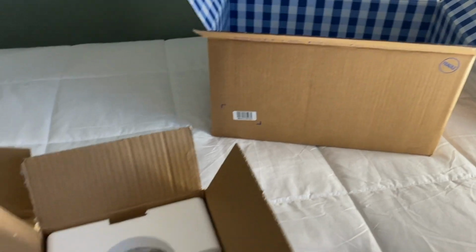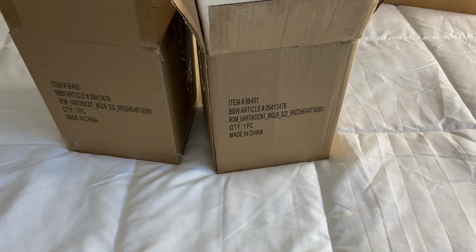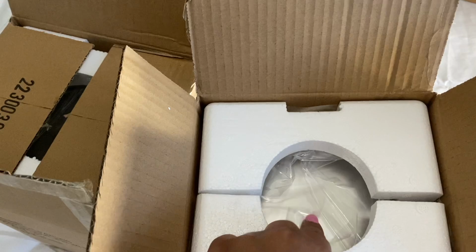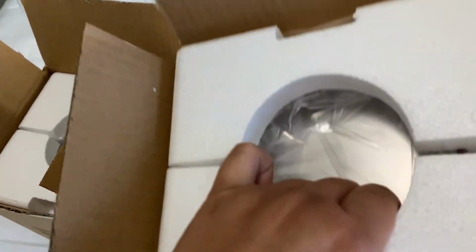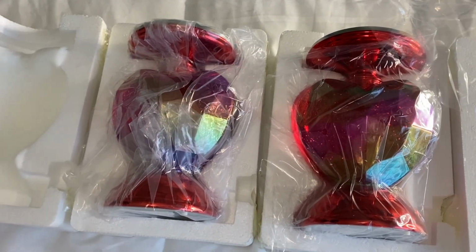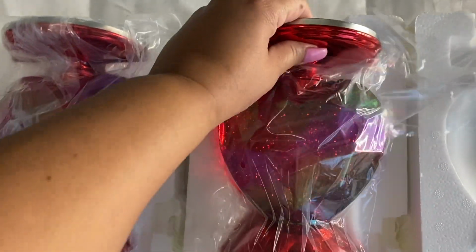Okay, so we took it out of the big box. I am happy that they came in their individual boxes with this foam and all of that. This is foam, right? Either way. Yeah, silver. And another silver. Oh my goodness. Let's get it out of here. I mean, do we even really have to compare with the one I bought in the store? Not really, because it's silver.